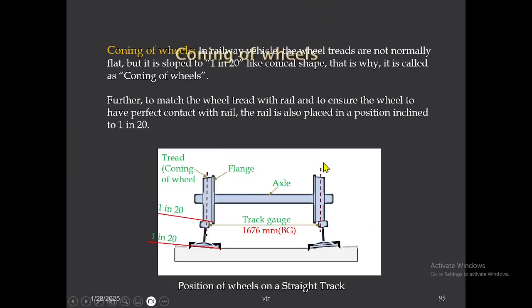So in this video, let's talk about coning of wheels in railway vehicles in Indian Railways. What is coning of wheels and what are the advantages of coning of wheels?